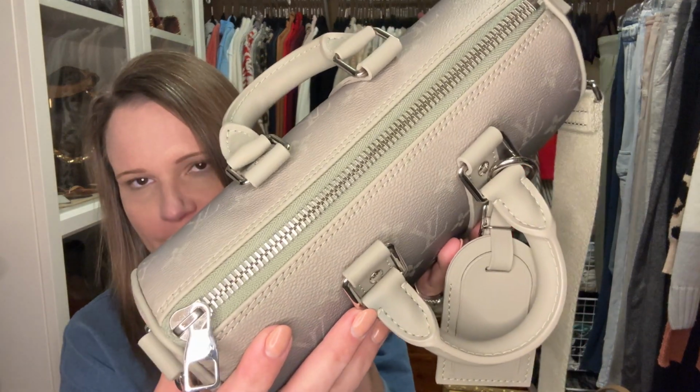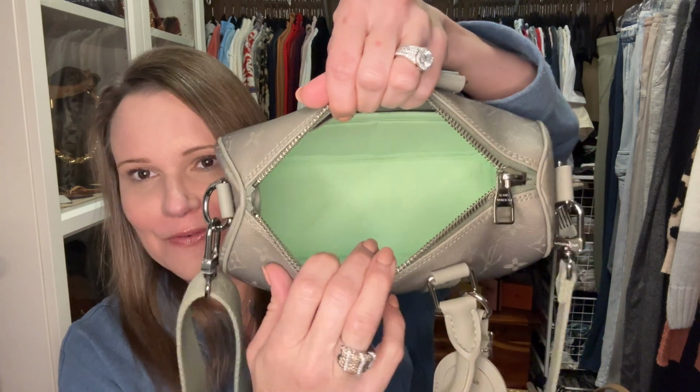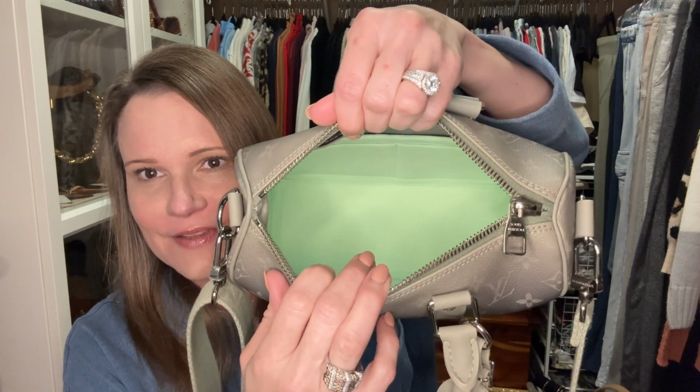Let me give you a peek inside. I love how the zipper tape is green. I always hate it when it's white. That just stresses me out. So I really like it when it's either a color or black or anything but white or cream. There are some bags, though, that are white or cream that I would make an exception for. Now, I did pop the insert from my Aqua Garden Keepall 25 inside, so that's kind of a fun pop of color.